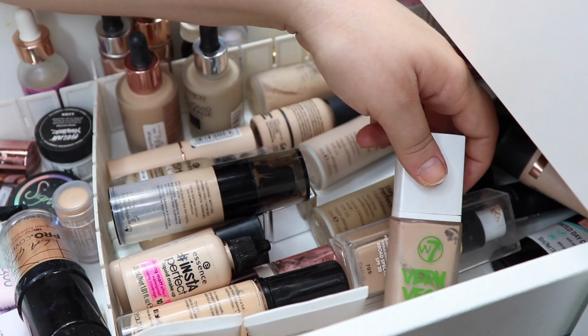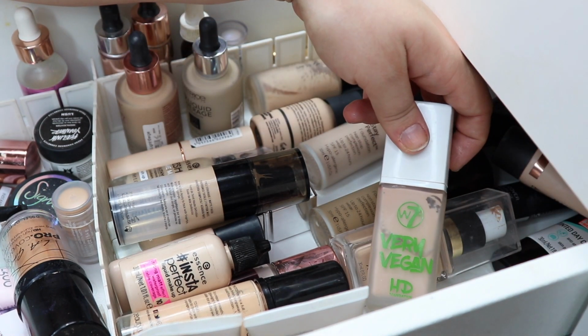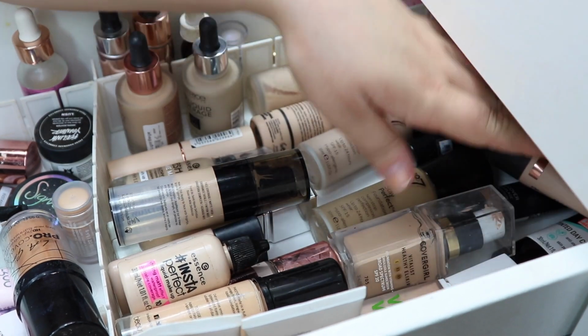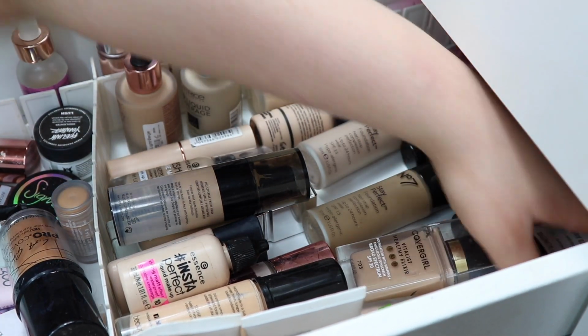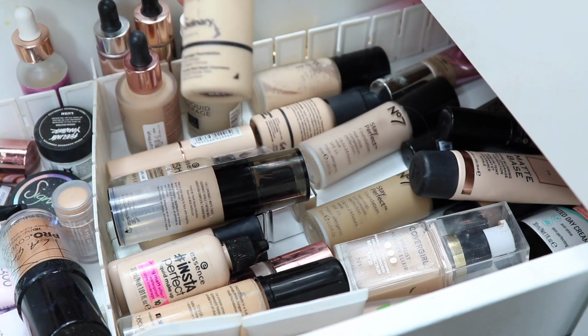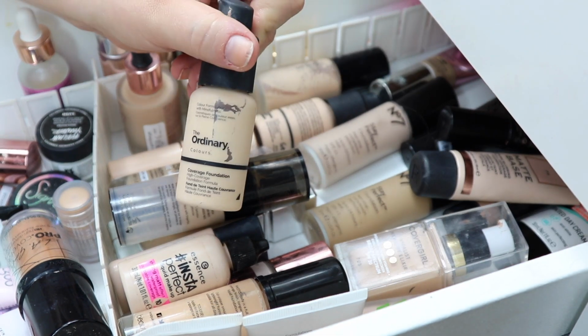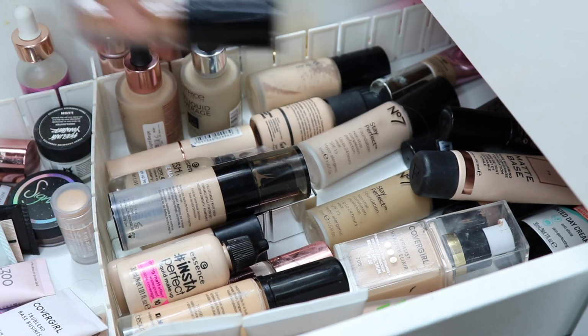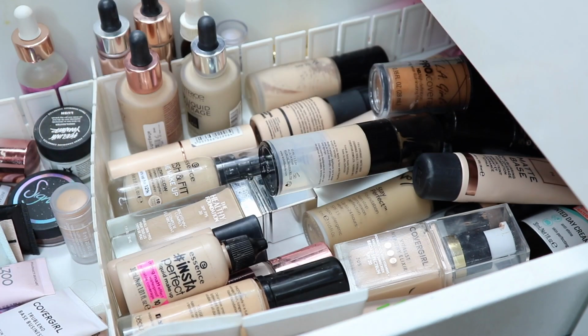I do have this one, the W7 Very Vegan Foundation. I don't really know how I feel about it. I have this one as well, the Ordinary Coverage Foundation. But yeah, we're gonna move along now, because we've been in this drawer for a long, long time now.